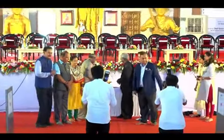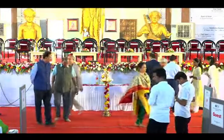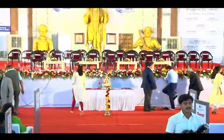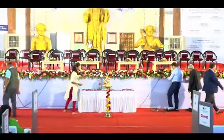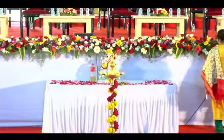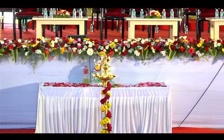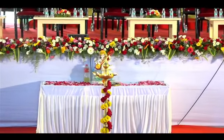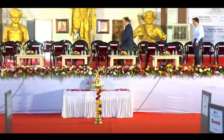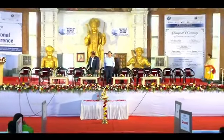Lighting lamp ceremony is being performed by all the dignitaries at their auspicious hands at this valedictory function. May I now request all the dignitaries to kindly occupy the seats on the dais. May I request Honorable Chief Guest Dr. Kishore Sreenivasan, Honorable Guest of Honor Dr. Anant Sardeshmukh. May I request Honorable Executive President and Vice Chancellor Professor Mangesh Karad. I request Honorable Professor Sunita Karad ma'am, and I request all the heads of all the schools to occupy the seats.